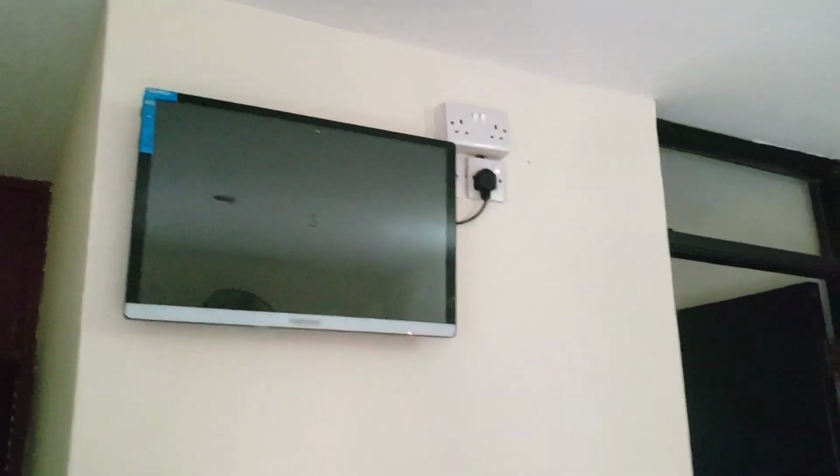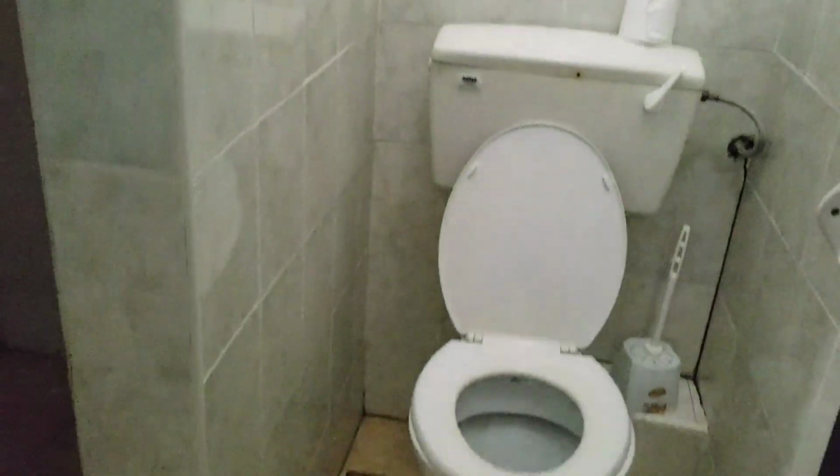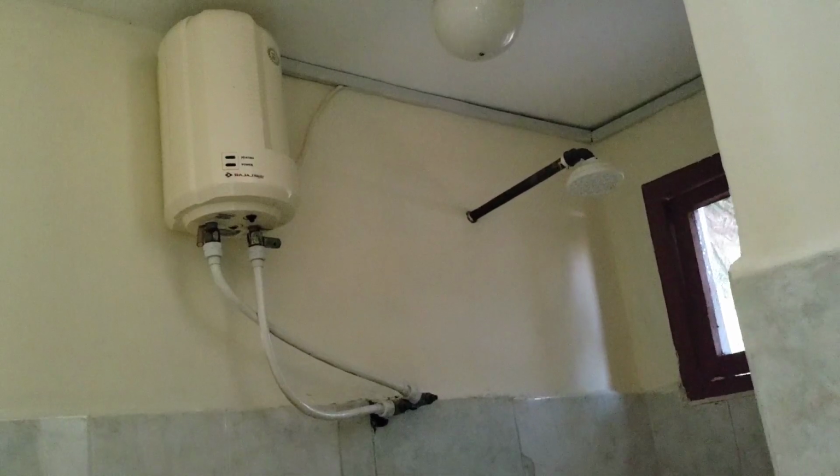It has beautiful blue curtains, and it has an AC. It has an AC right here, and also it has the flat screen TV, and also it has a fan, because you know Mombasa is very hot, so we put all kinds of breeze mechanisms so that you can just relax and be comfortable in your room. And also it has a very nice bathroom here. This is the bathroom and the toilet. Very nice bathroom. A shower. And this is a heater for hot water.